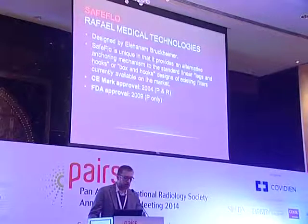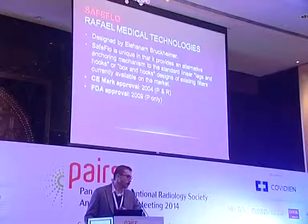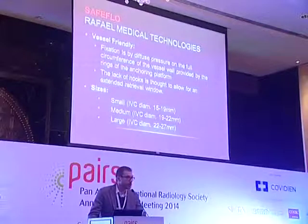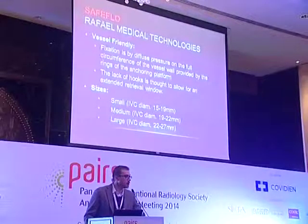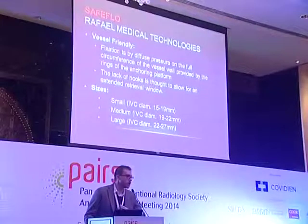It has been CE approved since 2004 and FDA approved in 2009 only as a permanent filter until now, because they have a study out there they need to cover 5 years before they're going to allow it to be a retrievable filter. So expect to see maybe during this year at some time it may get FDA approval as a retrievable filter. And it comes in 3 sizes. I find this to be an issue because I don't usually measure the IVC unless maybe on the CT. So you actually have to make sure that you choose the correct size before you start the procedure. Compared to all other filters, they come in one size that covers a specific range.